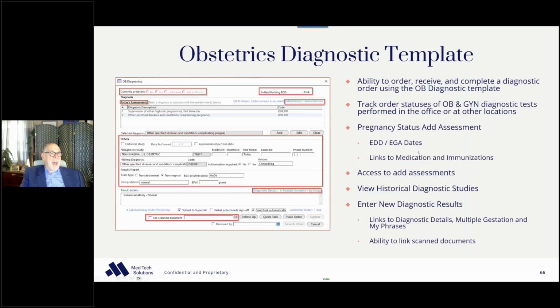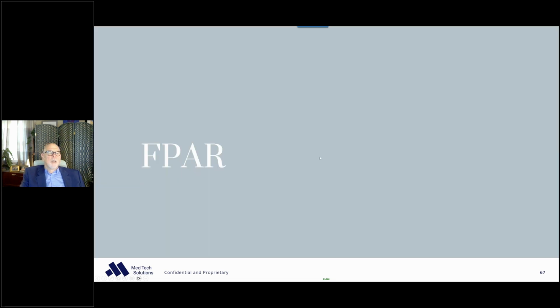There's also a new diagnostics template. It allows you to enter diagnostic details that you received. But as you can see here, the OB diagnostics panel is where you would go to add and order and manage all of your OB diagnostics.